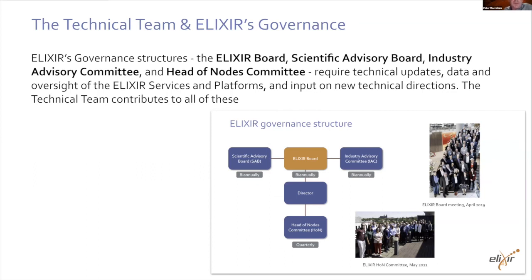Each of these organizations requires technical updates. Each of them depends on data and oversight of the ELIXIR services and platforms. And each of them needs input on new technical directions. And the technical team contributes to all of these through the annual series of meetings of these organizations.